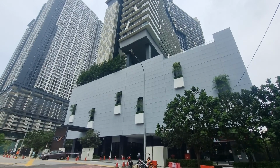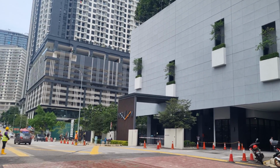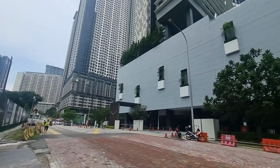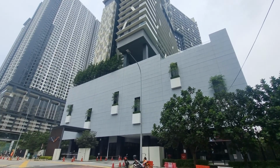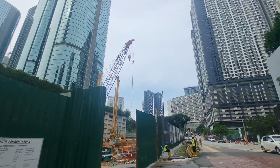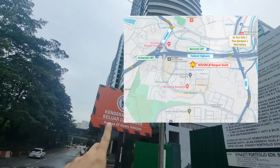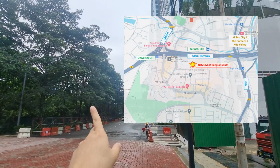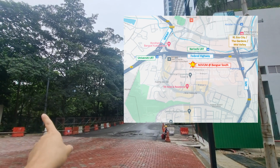This is Jack Chang here and today we're going to do yet another property review. It is Novum at Bangsar South. So yes, Novum at Bangsar South is located right smack within Bangsar South. Towards my back, you can see all these high rise. All these are Bangsar South, yeah? And that's the link bridge that crosses Federal Highway into Kerinci LRT station.